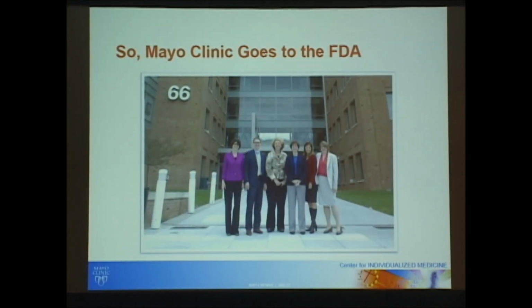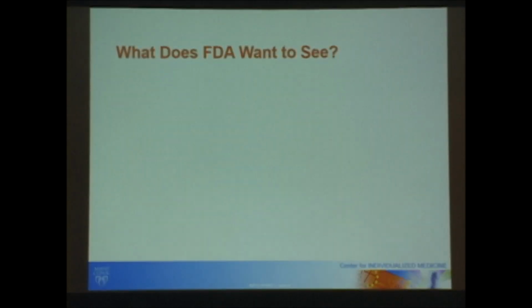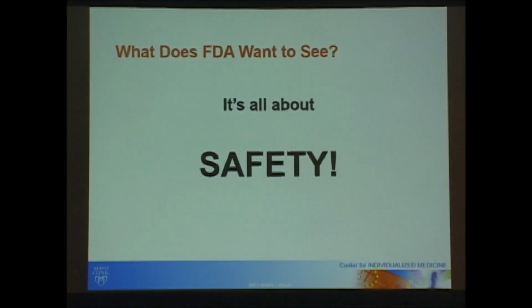So based on that long-term goal, the Mayo Clinic went to the FDA. So here's some of my colleagues standing outside the FDA. So what does the FDA want to see? What's going to make them happy? First of all, it's all about safety. That shouldn't be a surprise, right? So they're trying to mitigate the risks associated with people getting these kinds of results without a healthcare provider interpreting them.